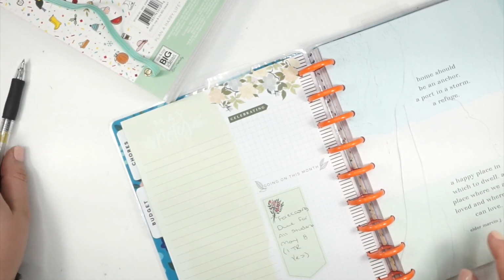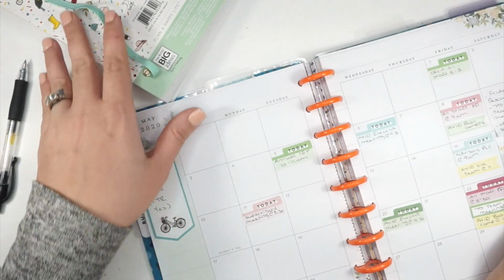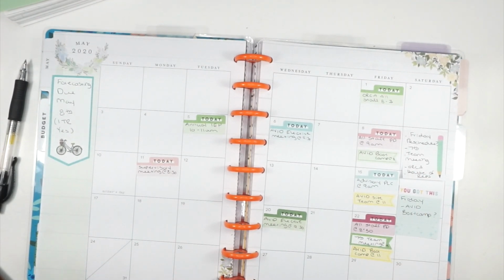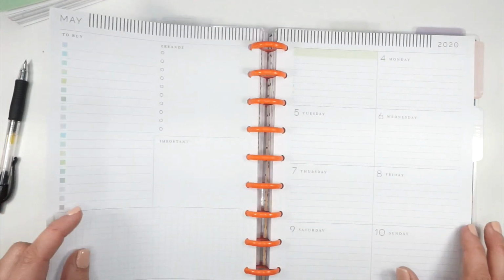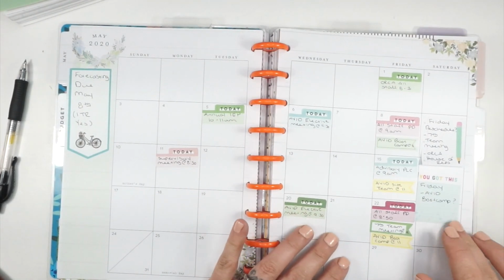Okay, I think my monthly is prepped for May. I think we're ready to go. I just need to check in about these few things. I have some IEPs already on here, which is awesome. I love it when our SPED team schedules those ahead of time. So then I will start doing a weekly spread soon, which is awesome.